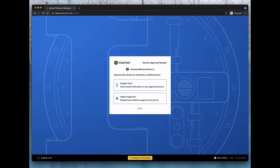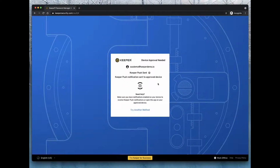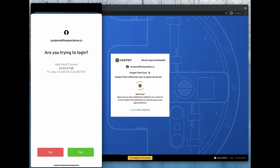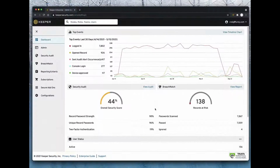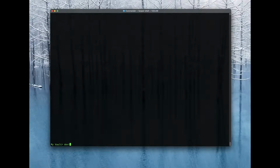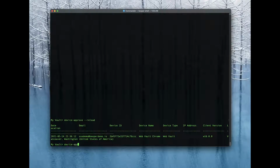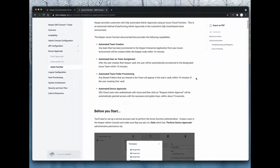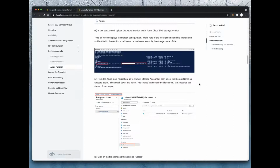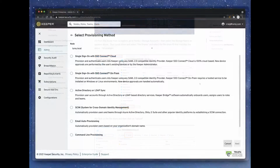In the cloud model, new or unrecognized devices require a transfer of an encryption key through a device approval. The SSO Cloud device approval can be performed by a user on their own devices by clicking on Keeper Push, or admins can approve new devices on the admin console. Keeper also provides automated approval methods using Commander CLI or a hosted cloud Azure function. A detailed step-by-step guide on installing and configuring Keeper SSO Connect is available on our documentation portal, docs.keeper.io.